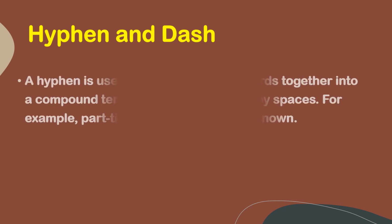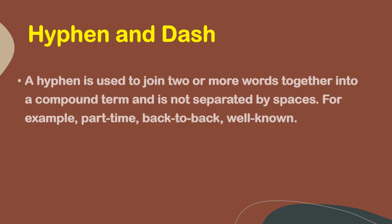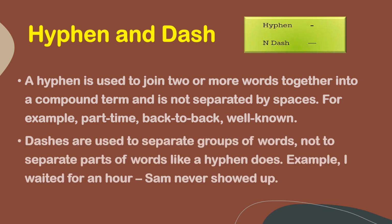Hyphen and the dash. Now, both of them are small straight dashes. A hyphen is used to join two or more words into a compound term, and it is not separated by any space. For example: part-time, back-to-back, well-known, mother-in-law. And a dash is used to separate a group of words, not parts of words. Part-time and back-to-back are each one big word joined by a hyphen, but a dash separates a group of words. For example, "I waited for an hour — Sam never showed up." So we're separating the sentence by using the dash.